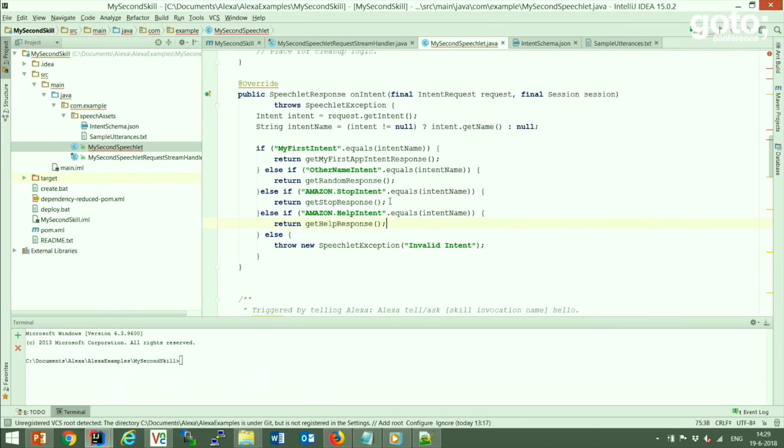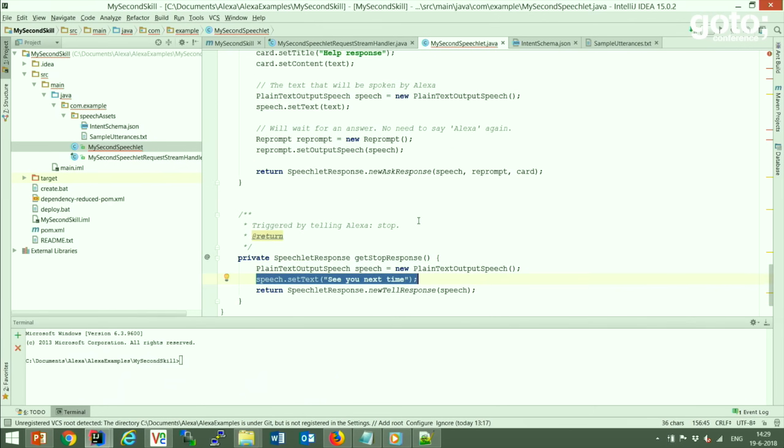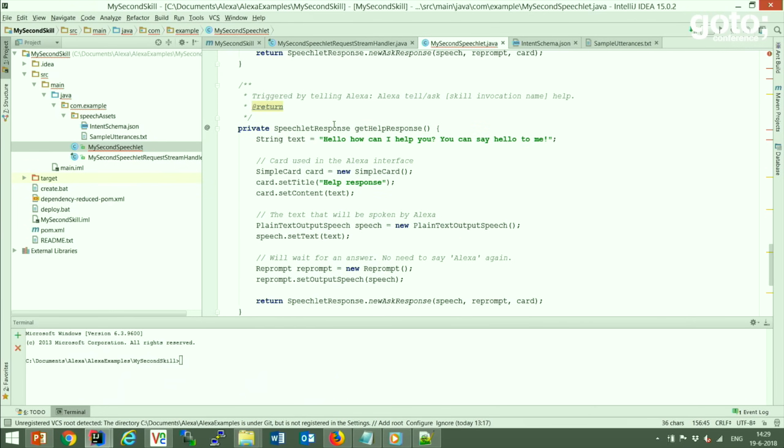So to first look at the stop and the help intent, I can simply say, okay, else if Amazon stop intent, then use the stop one. And the nice thing is I can put my own text in here, so I can say a greeting or say goodbye or whatever I want. And I can say, okay, send the response to the user. Same goes for help.